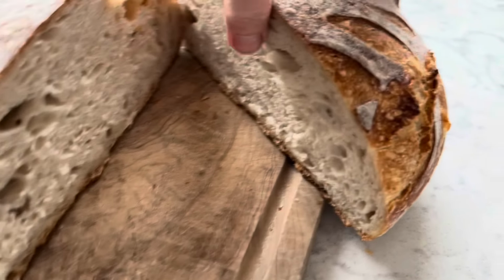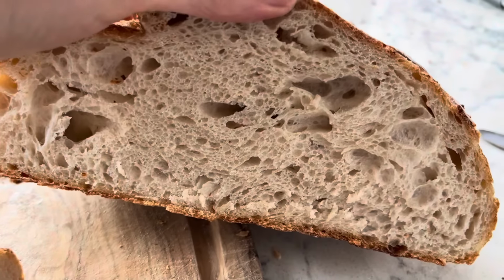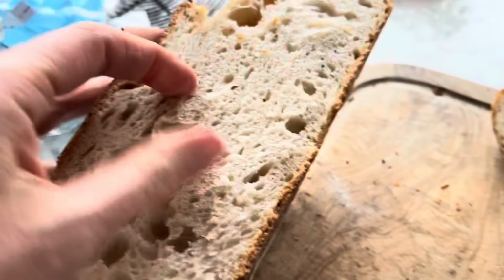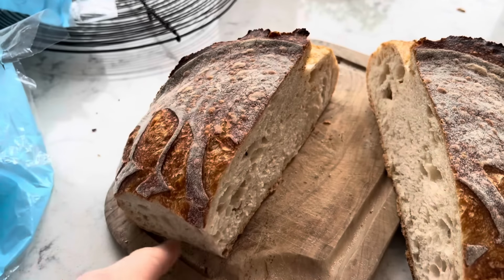Really good loaf. Possibly one of my best. I thought I'd messed it up. I thought it had overproved, but it's lovely. I've just tasted a bit. It's lovely.